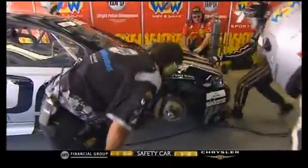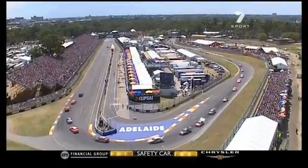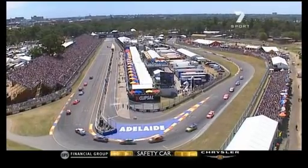And right now, carnage has already begun. Will Punt come back and get this race restarted on the streets of Adelaide? You're watching the V8s on 7.